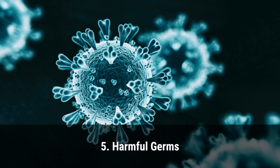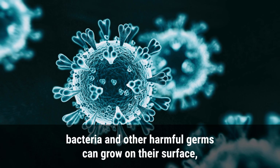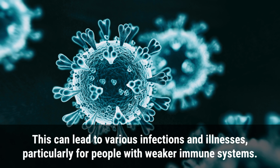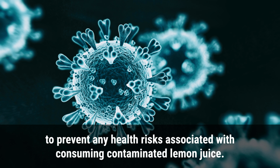5. Harmful germs. When lemons are not handled properly, bacteria and other harmful germs can grow on their surface, and when juice is extracted from them, these germs can contaminate the juice. This can lead to various infections and illnesses, particularly for people with weaker immune systems. It is essential to wash lemons thoroughly and store them in a safe and clean place to prevent any health risks associated with consuming contaminated lemon juice.